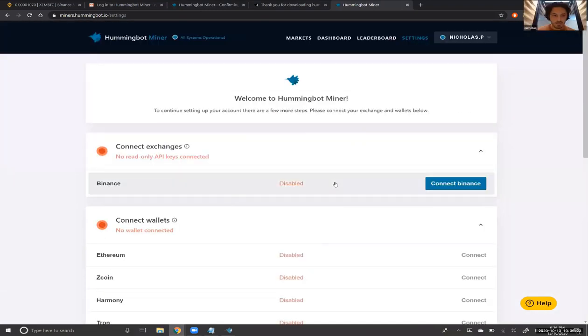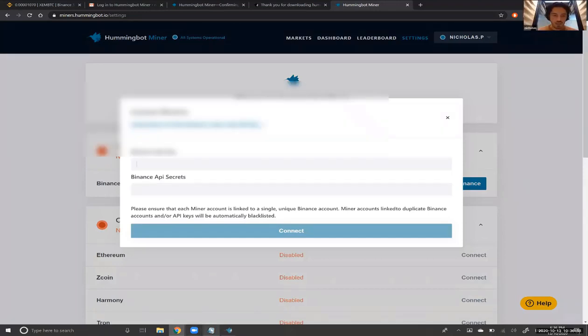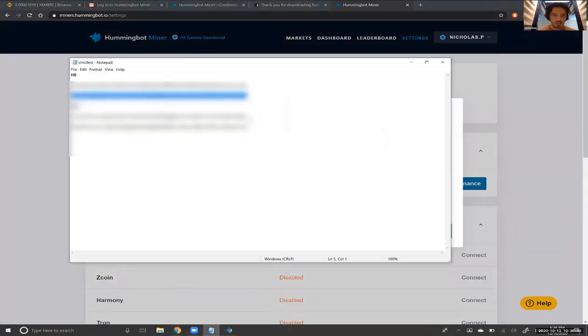Great. So you can see he's currently in the settings tab. To connect Binance, he would just click on connect Binance. And then here I add in the other keys I copied? Yep, the read-only API keys.